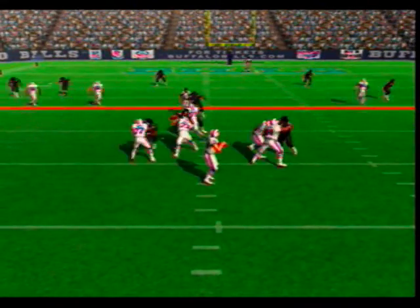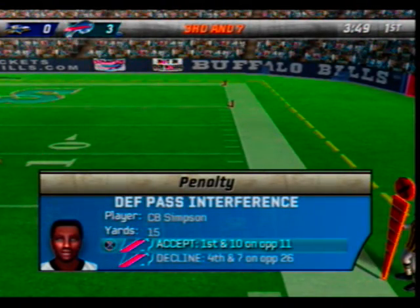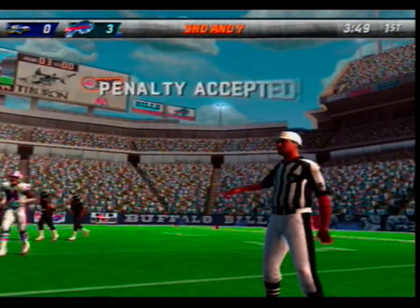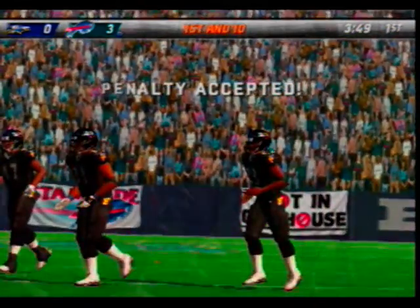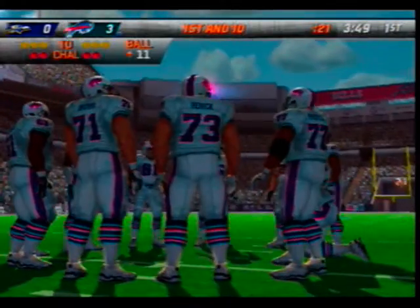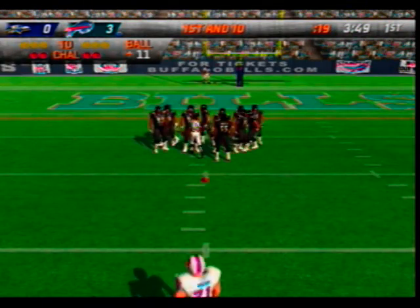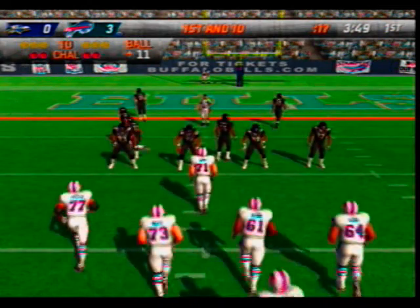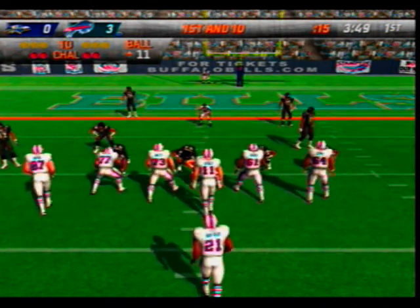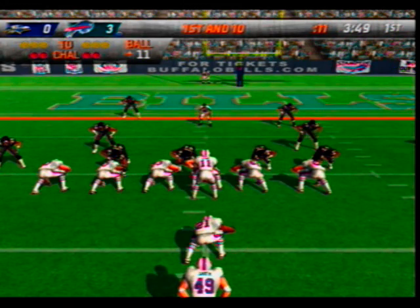The Bills line up in a five-receiver set this time. Gets his hand on it. It looks like it's going to be an interference call. The only question is against who. So the penalty on third down does go against the defense, and the result is a first down. First and 10. Ball on the 11-yard line. They kicked a field goal the last time they were in the red zone.